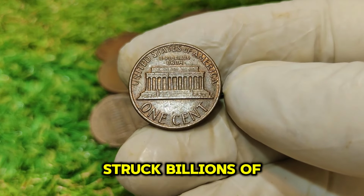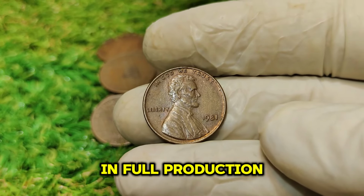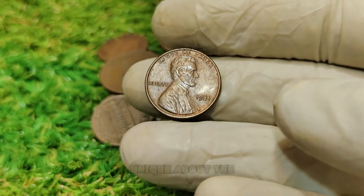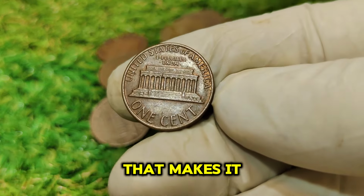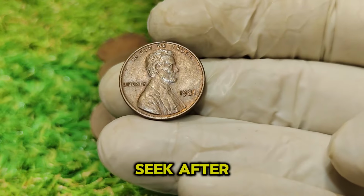The US Mint struck billions of pennies every year, and by 1981, the mint was in full production mode. However, there's something unique about the 1981 penny that makes it stand out, a rare minting error and some specific features that collectors seek after.